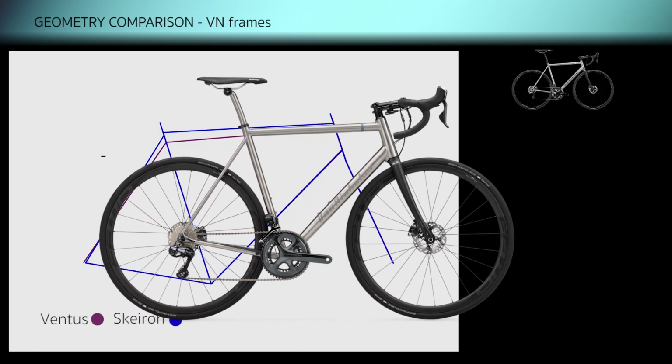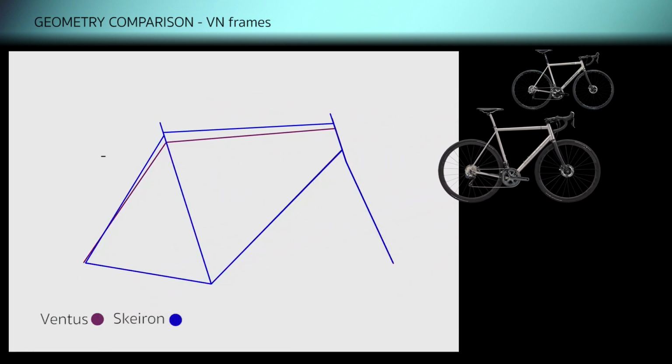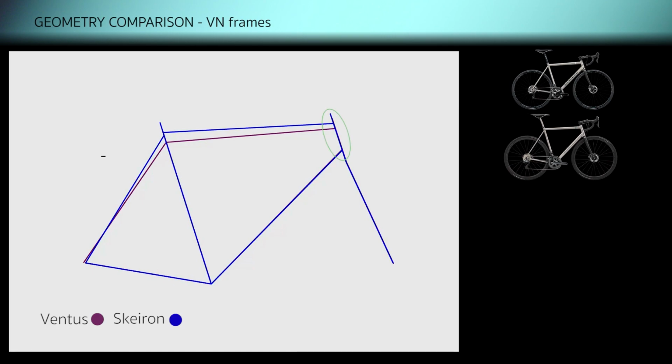And you see immediately what is changing. The seat tube length changes a little bit, and also the head tube length, although the wheelbase is not changing. The riding experience differs only because you're sitting a little bit more comfortably. You feel a little bit more in control.